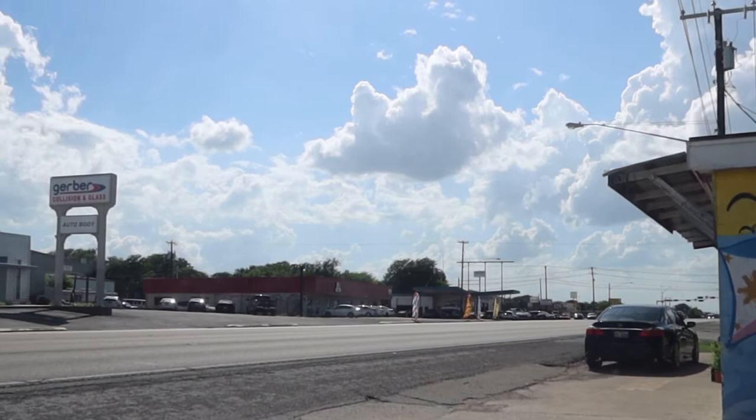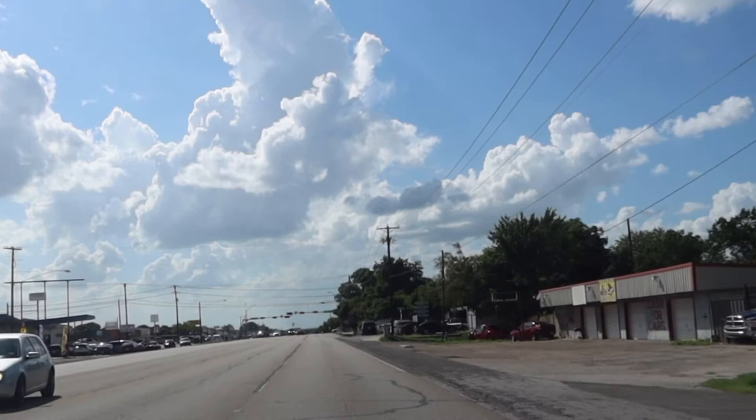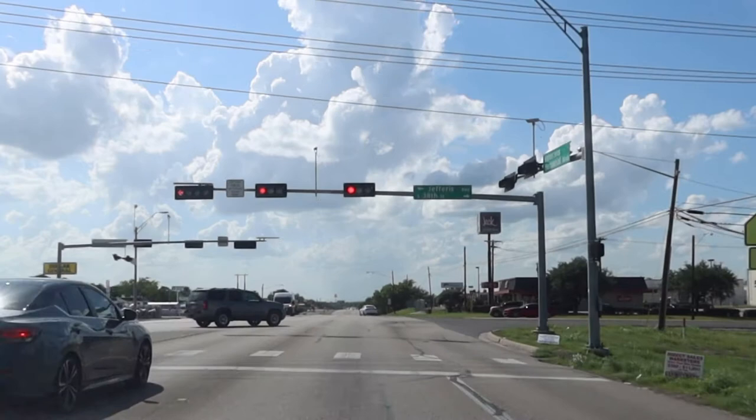That's Norman. But we are not going inside because we are just touring around. So we are going to go back on the road. And ta-da! We are back to Business 190 again. So we are going to the shops that I'm talking about. So right here, we are going to turn right. And we are off to the downtown.